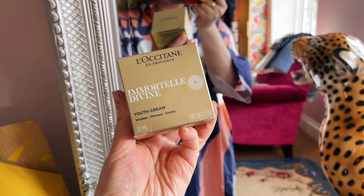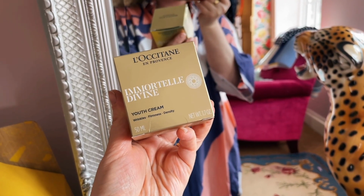So next up, I got some of their skincare. We have the Immortal Divine face cream. I love this stuff. It's honestly such a good face cream.